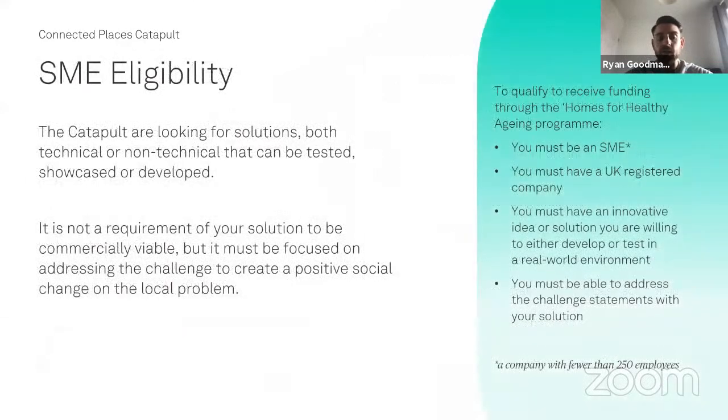So what kind of eligibility are we looking for in terms of the SMEs that should apply or can apply? As I alluded to earlier, we're not necessarily just looking for technological solutions. We're also looking for potentially non-tech solutions, providing they are aligned and intended to address the challenge that we have set. It's not a requirement of your solution to be commercially viable. Again, the focus is more on addressing the challenge to create a positive social change on the local problem and on the local people that experience that challenge on a daily basis.